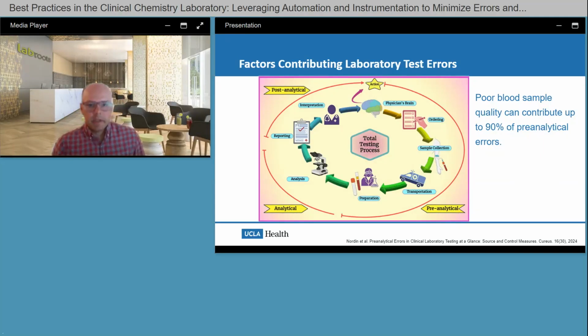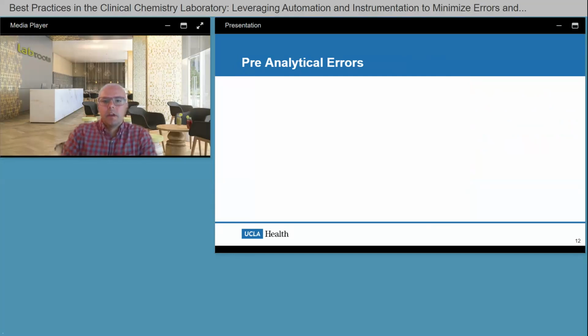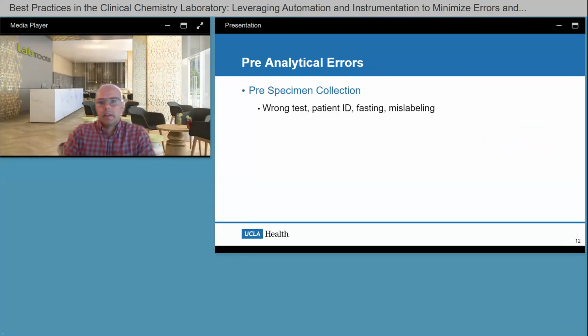Post-analytical, there can be errors in reporting, particularly affecting scenarios where the tests are not interfaced. Transcribing that result into the chart, if you have to type a lot of numbers, there can be errors there and things like that. So in the pre-analytical space, we have areas where errors can occur during pre-specimen collection.